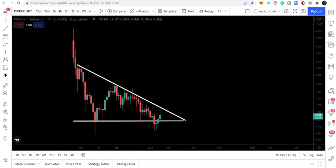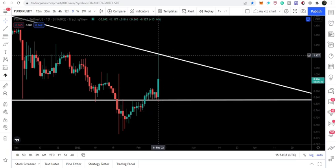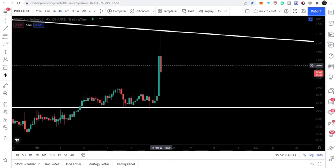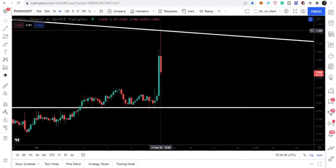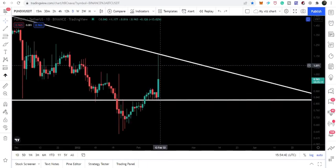And if we switch to the daily time frame chart from here, then we can see that it has rallied exactly up to this resistance and rejected. And if we switch to the 4-hourly time frame, then you can see after this rejection, it is moving to the downside, and soon it can make another attempt for the breakout.